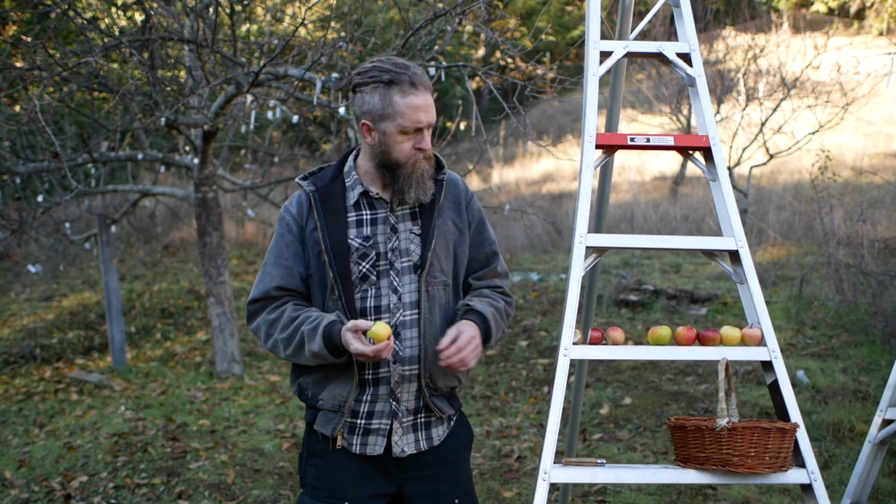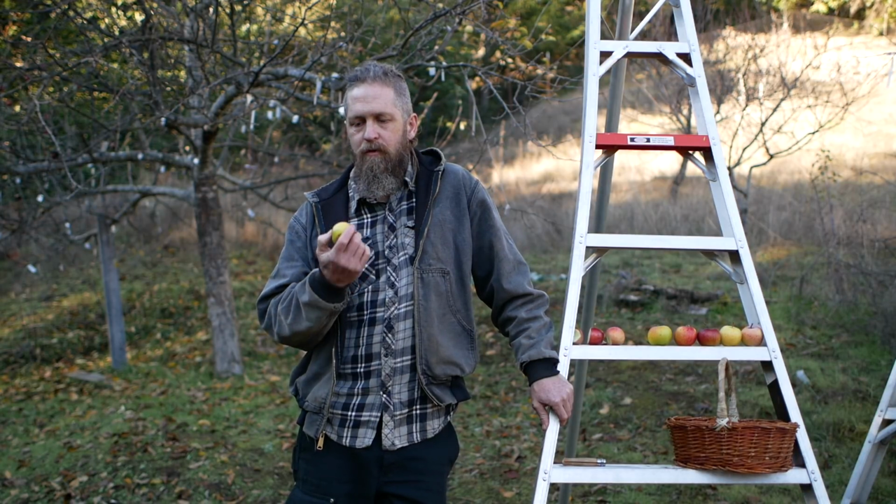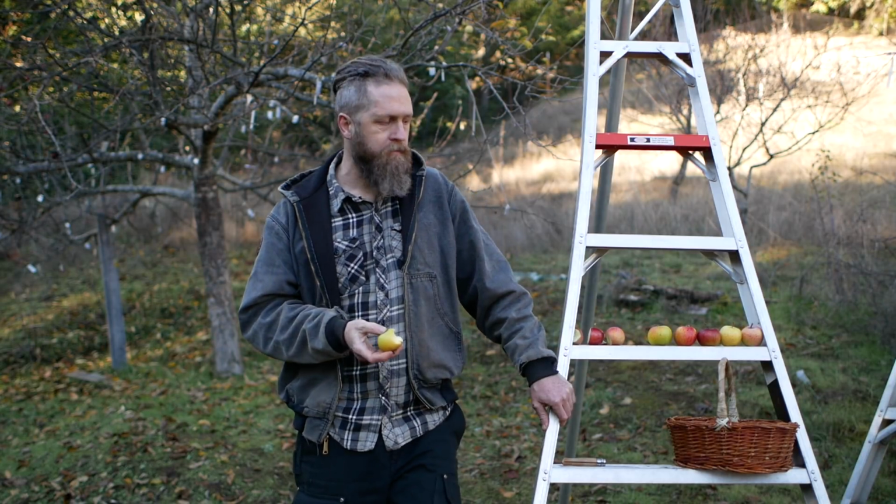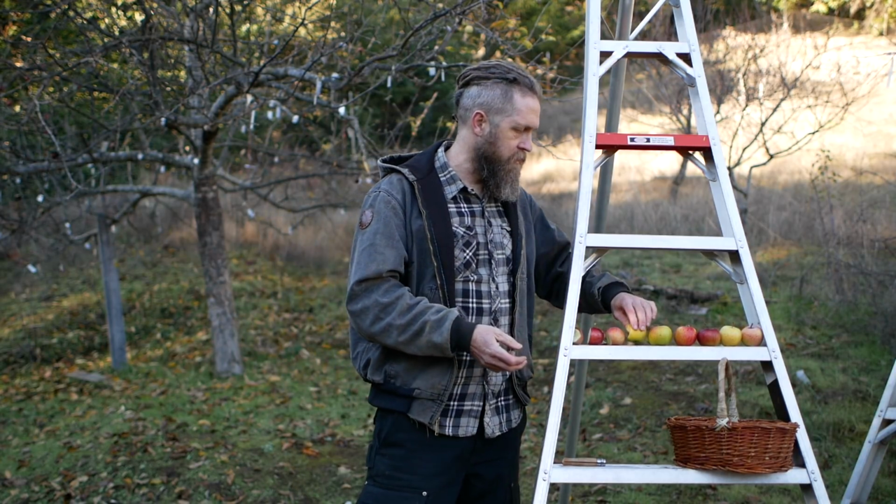This is a Newtown Pippin I just pulled off the tree. It's still got reasonable texture. It's actually a little rubbery. It has a deep, well-developed kind of yellow apple flavor with a little bit of other stuff going on. It's a good specimen. It's all right for being off the tree late because it's not a great late hanging apple, but it does hang late.